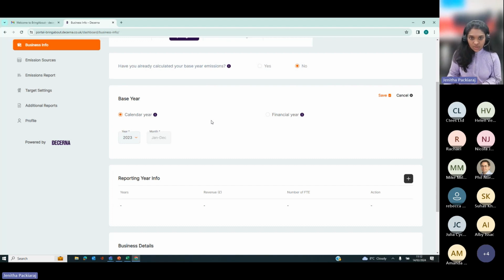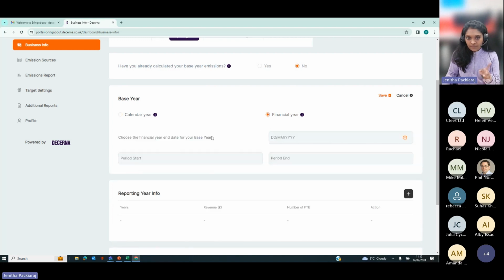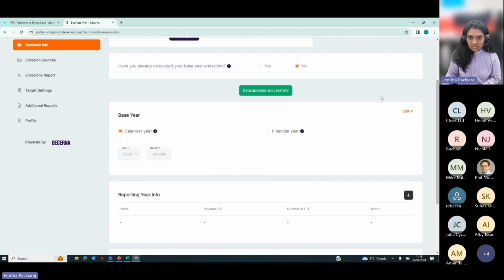If you attempt to change, for example, if you have calculated your base year using a calendar year period, and you would like to change the second year to a financial year, then you will have to start from the beginning, because in order to be consistent, we advise having the same reporting period throughout your net zero journey. So for us, I'm choosing the calendar year, and I would like to keep 2023 as my base year. If you're choosing financial year, you will just have to give the end date for the financial year, and then it would calculate the period automatically. So then save the details.